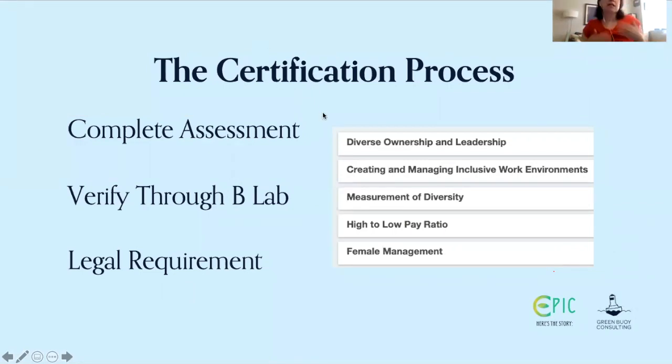So to get certified as a company, you have to complete what's called the B Impact Assessment. Some people call it the BIA. It's about 100 different questions in those 5 areas that I talked about earlier. So it will look at workers, environment, governance, community, and customers. And then each of those questions is scored, and you have to have a score of 80 or higher in order to get certified.